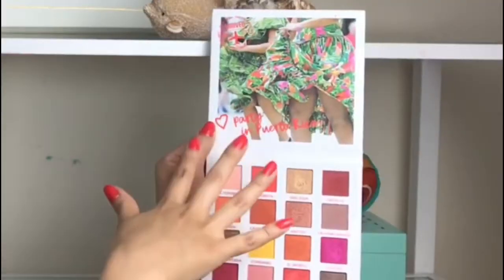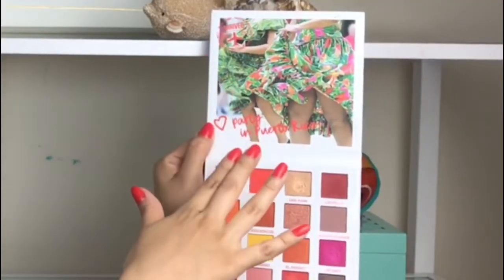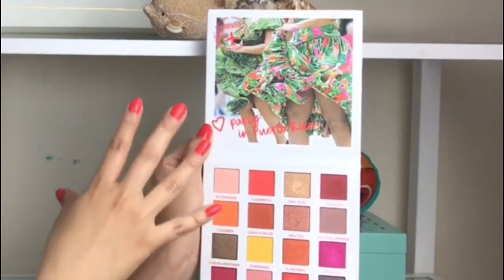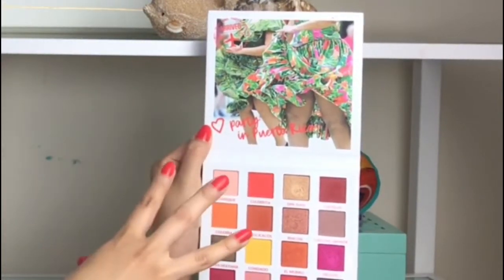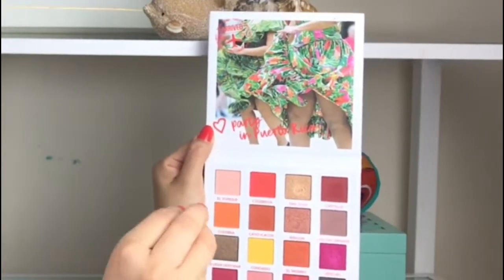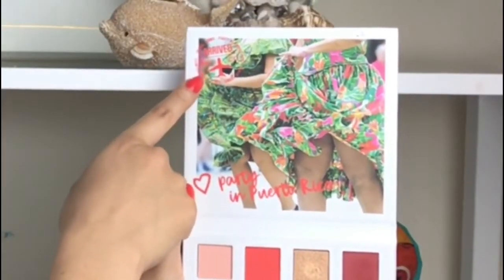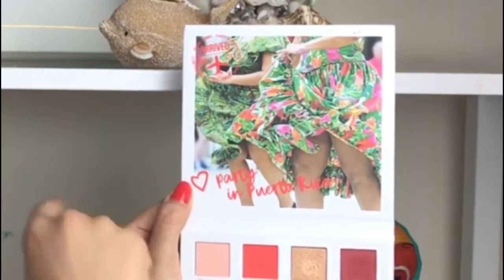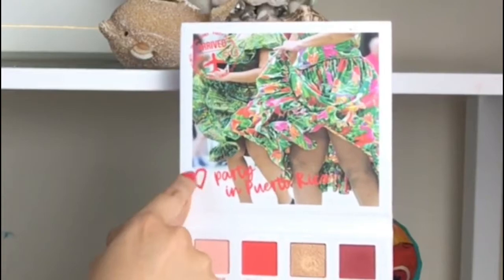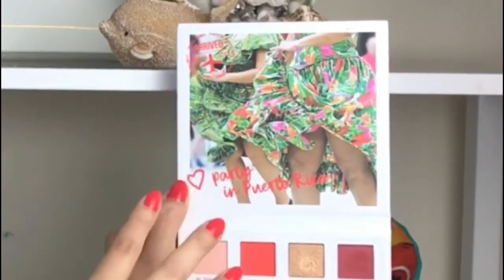Oh goodness. On the top we have this image of the dresses of some girls, and as you guys can see, their dresses are very colorful, tropical: green, hot pink, orange, yellow. And on the top left we have again the arrived stamp. At the bottom we have Party in Puerto Rico with a heart in this orange red color.